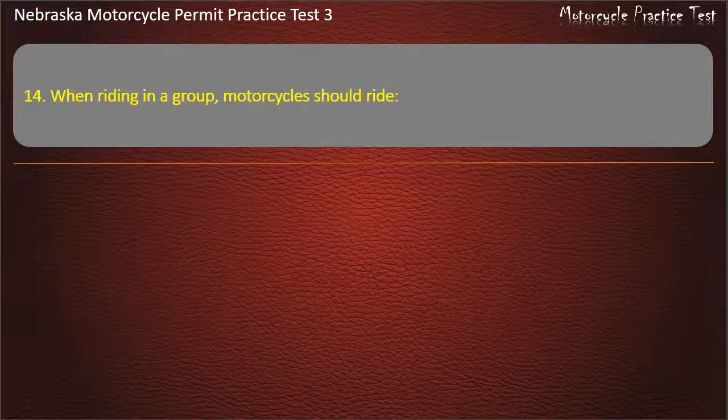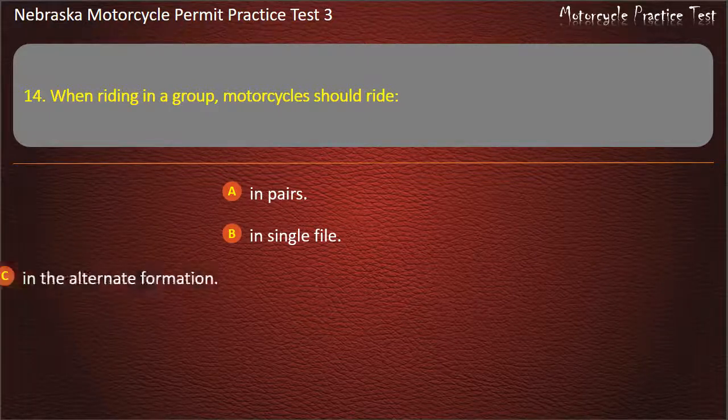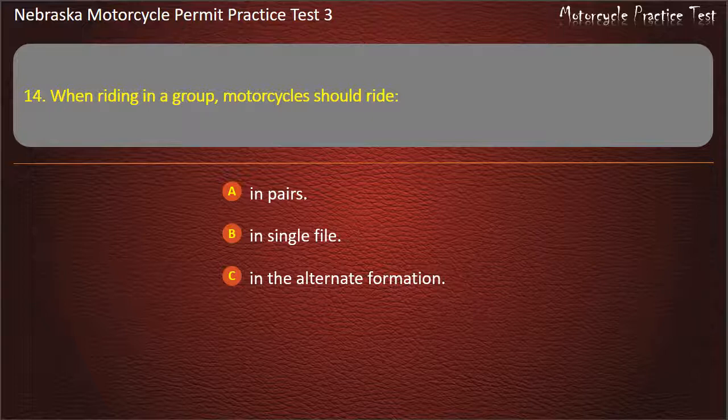Question 14. When riding in a group, motorcycles should ride in pairs, in single file, in the alternate formation, in the staggered formation. Answer. In the staggered formation.